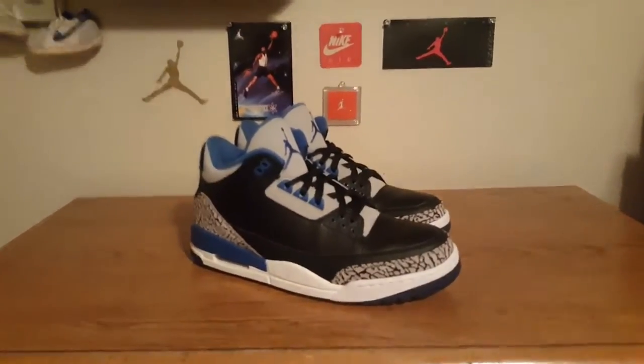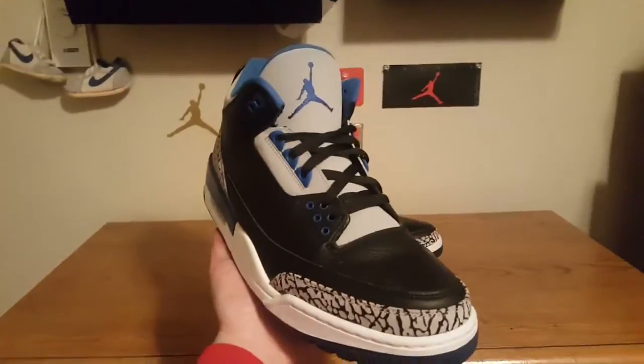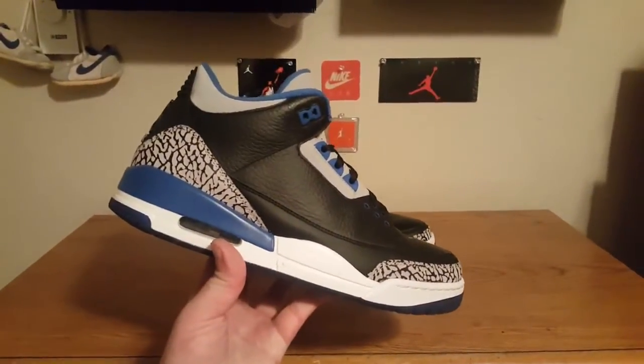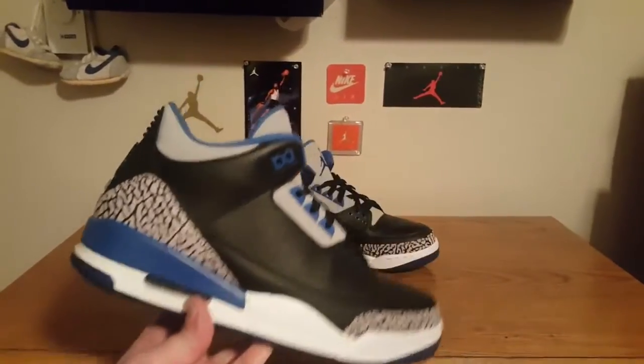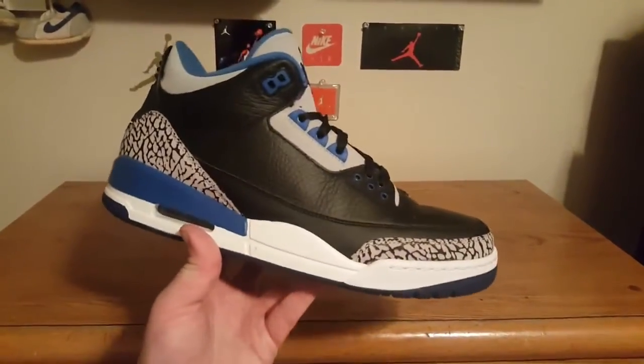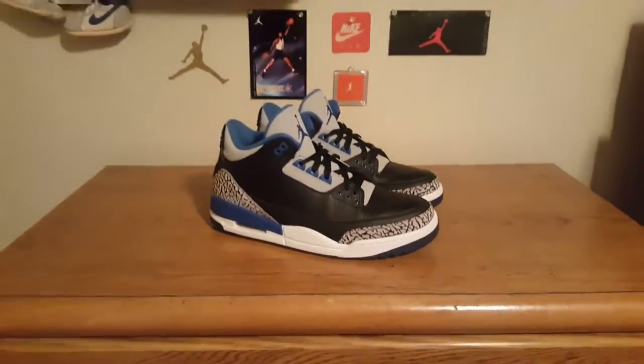Next up, Jordan 3 True Blue. Again, a sleeper. These didn't really sell out when they dropped, man. Very dope colorway. Basically your exact same thing as the black cement, but it's blue instead of red. Very dope sneaker, man. Love it. Jordan 3 Sport Blue.